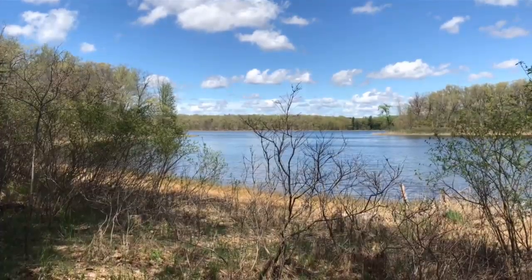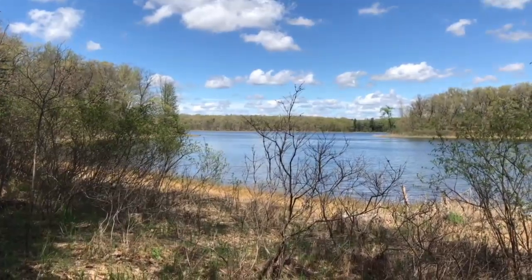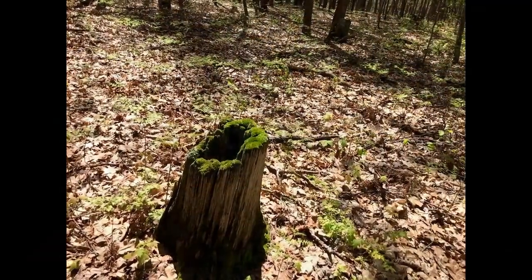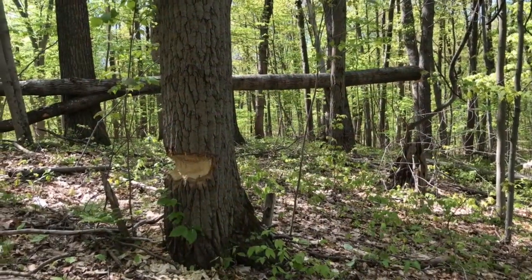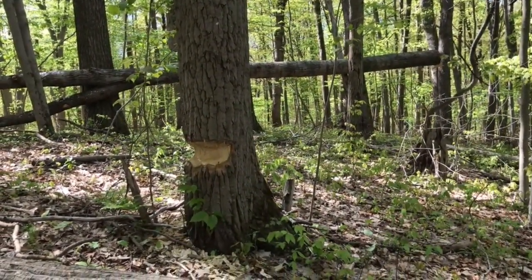Somewhere over there my van is parked. That's my motivation for walking now. Isn't it beautiful right now? I didn't see this coming the other way, but doesn't that look like a beaver cut? Sure looks like it to me.